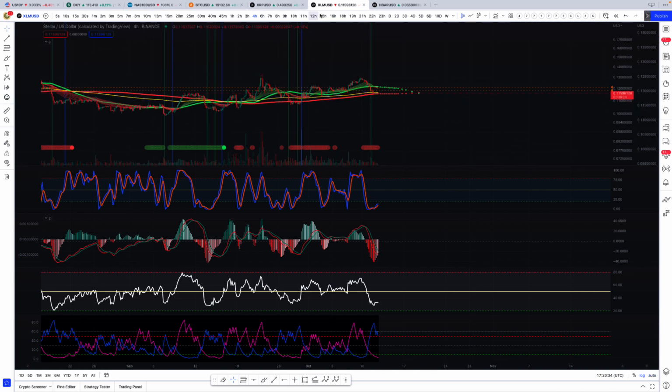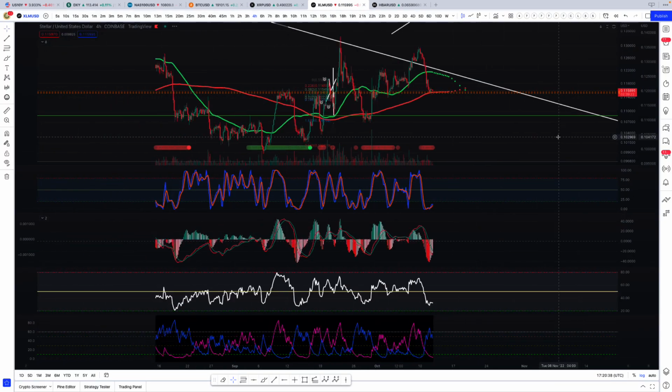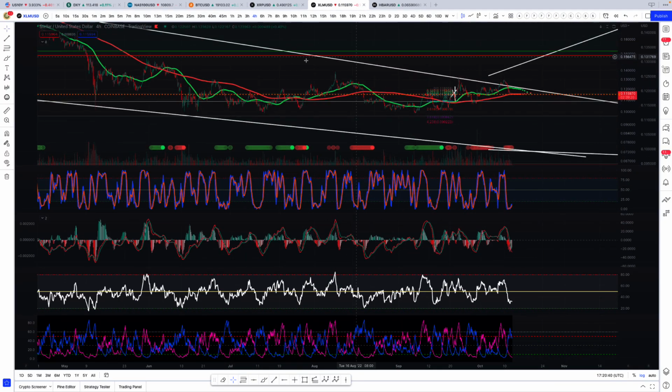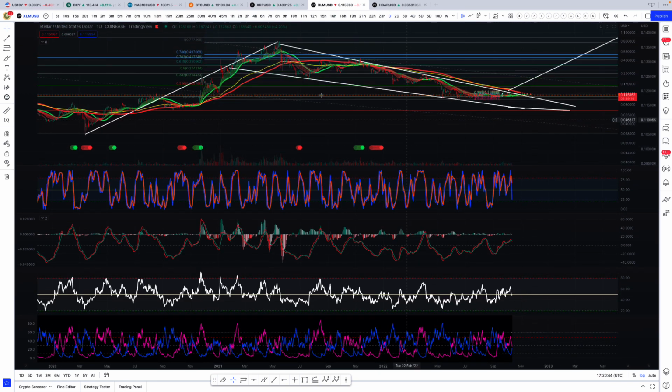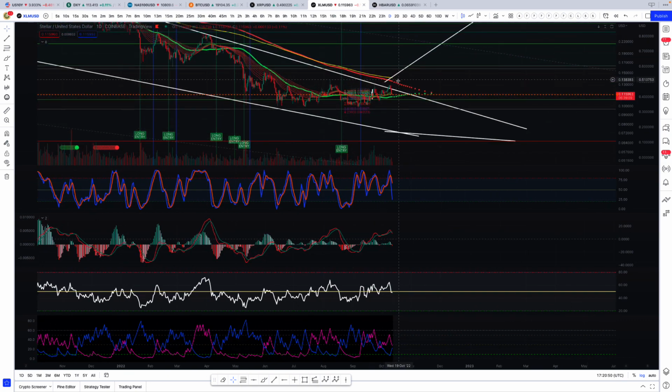And if I go back to the Coinbase chart, we are breaking out, or we're trying to break out from this huge downtrend that stretched all the way back since like May 2021. And that's where we got rejected from here. So it's going to be a battle, but we're going to get through. So that's what I'm seeing for Stellar.